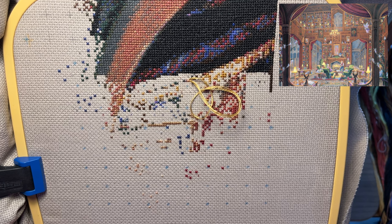Hi, girly. Do you want me to play with you with the squeaky toy? Well, I'm in the middle of stitching right now. That's right, I'm in the middle of stitching. So she came by my desk and kind of stares at me right now with her squeaky birdie.